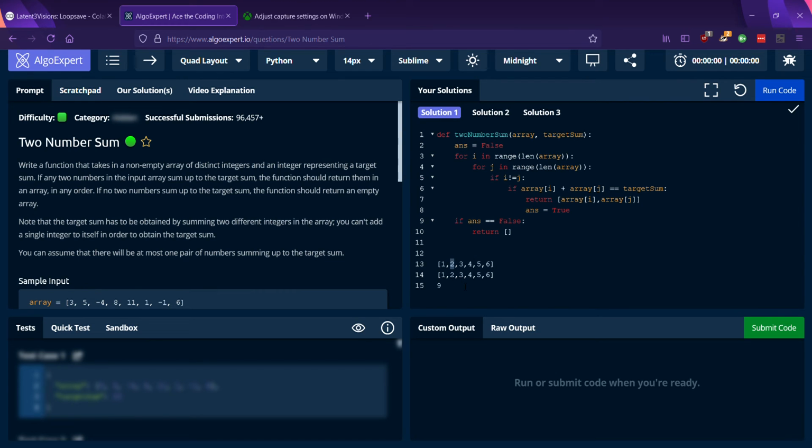All right, so 2 plus 3, that equals 5. 2 plus 4 equals 6. 2 plus 5 equals 7. 2 plus 6 is 8. That's close, but it's still not our target sum of 9. So as you can see, we're going to loop through this whole thing until we get to a solution that works.